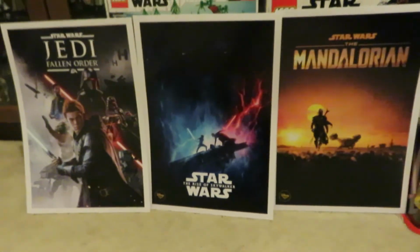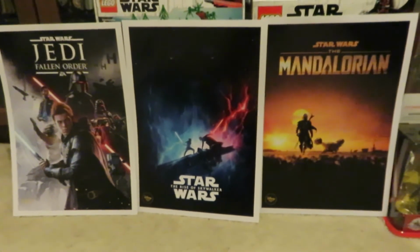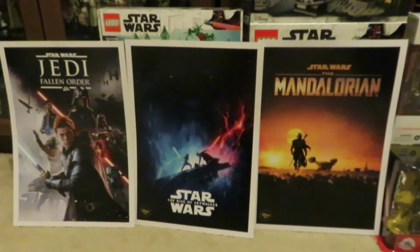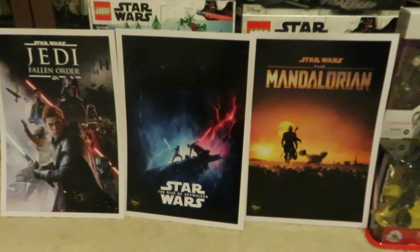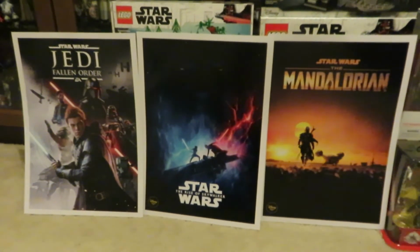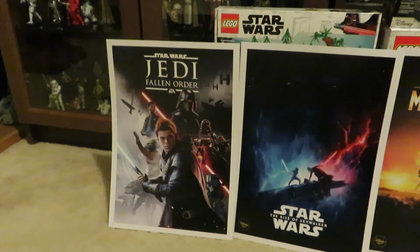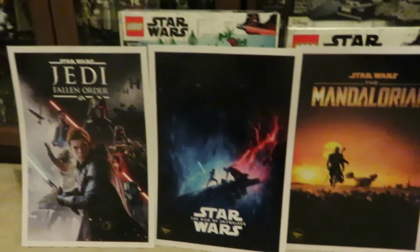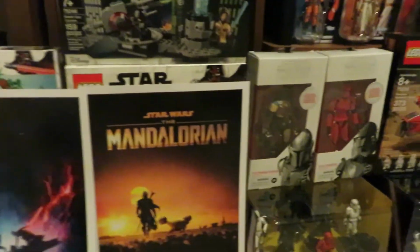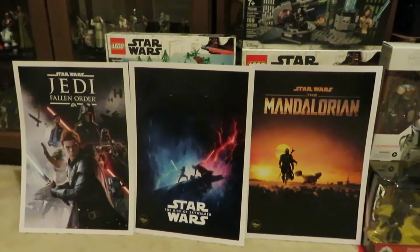Okay. So, these three lithographs, I got free at the Disney store. They were a part of a promotion for Force Friday. So if you were one of the first 50 customers to arrive at the Disney store when they opened, and you spent $20 or more on Star Wars merchandise, you got these three lithographs for free. So you get one for the Jedi Fallen Order, which is the new video game coming out from EA. And you got this one, and you got this one from Rise of Skywalker. Then you got one for The Mandalorian. Each of these lithographs are 11 by 14.